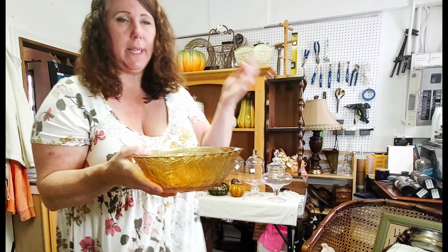This, I thought, was just really, really pretty. Again, I will probably deck this out for Christmas somehow. This design that's in it will look beautiful, distressed out of paint or with some gold gilding wax on it, something like that. It was only $2.99. And then could you see it with a couple little Christmas trees in it? I think it'd be super cute. So I grabbed that.